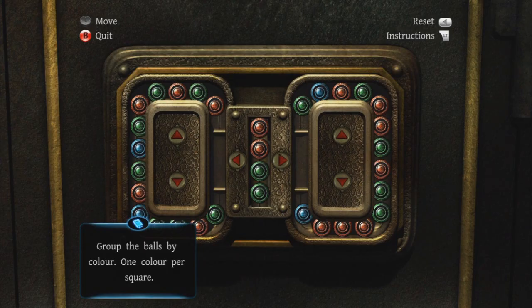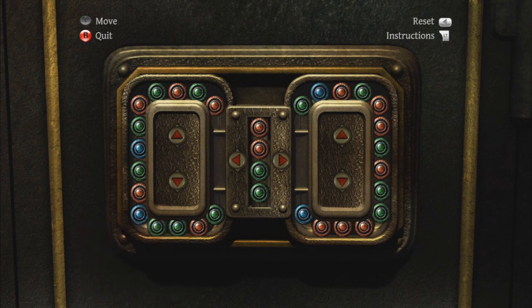Oh, and here we go with another puzzle, and there's balls. Group the balls by color. One color per square. Alrighty, so the aim of the puzzle is to place one set of color balls in each of the panels. Okie dokes. This is going to be goddamn confusing, let me tell you. Oh god. Let's see if the walkthrough is going to tell me. Arrows on each panel move the balls. Click an arrow to select colors to be moved to the inner area of the panel. Position the color balls to be moved. Blah blah blah. There's a skip button for this puzzle though, thankfully.